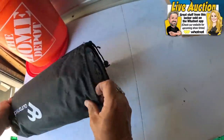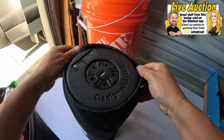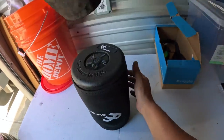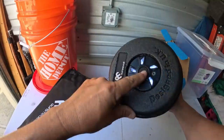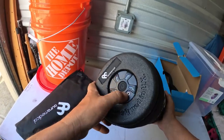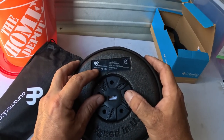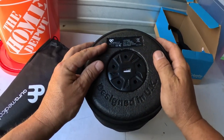Ooh, what's this, guys? See a USB connection here. Lithium ion battery. Designed in the UK. What is this? There's a power button. What? It turns on, but what does it do? There's a little connection right there. Aura Everol Vibration Technology. What?